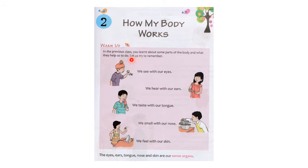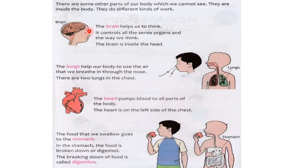Now, let us read the lesson, How My Body Works. In the previous class, you learned about some parts of the body and what they help us to do. Let us try to remember. We see with our eyes, we hear with our ears, we taste with our tongue, we smell with our nose, we feel with our skin. The eyes, ears, tongue, nose and skin are our sense organs.